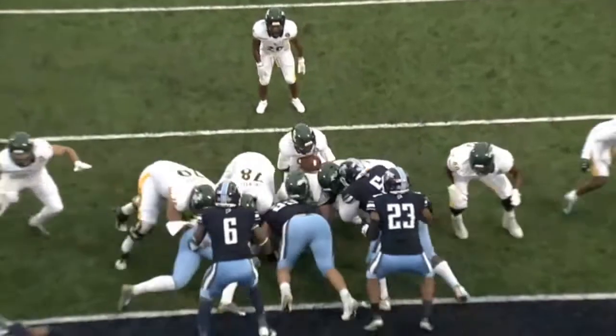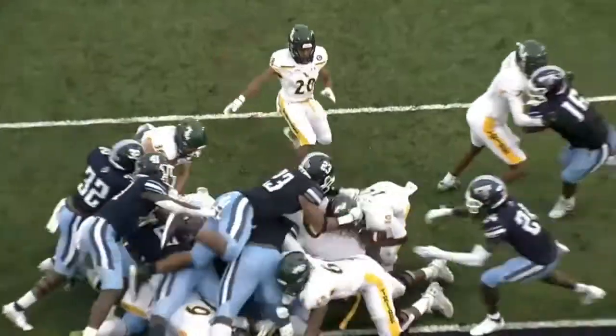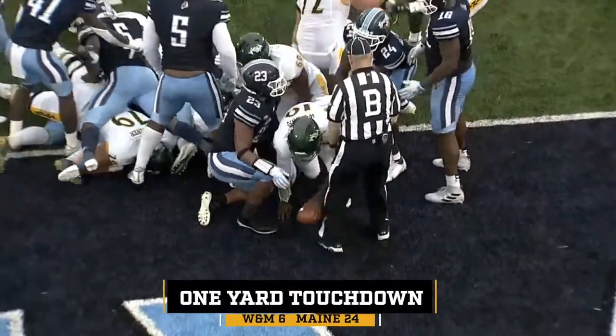Got Wilson under center. Man in motion. Wilson will take it himself and get in or not. They still have not given the signal. He is close. Touchdown, William and Mary. Touchdown, green and gold.